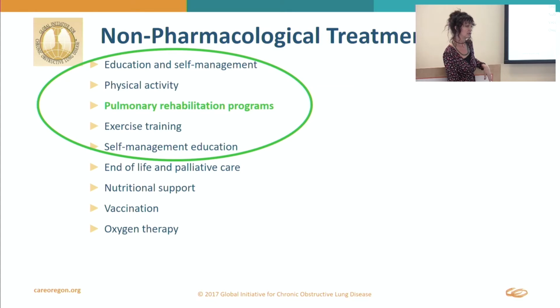Briefly, how would you describe to a patient what will happen if they go to pulmonary rehab? I'm going to show you a video of patients talking about pulmonary rehab, which is so effective that I think it's better than what I can say. But yes, we can also talk about it more, for sure.